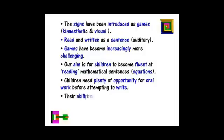And the games have become increasingly more challenging. Our aim is for children to become fluent at reading mathematical sentences, equations. These are equations that they created themselves. But in later life, when they are introduced to the more formal aspects of algebra, this fear will be removed. They'll understand that there are patterns and relationships behind numbers. They'll know how to read equations because they've already done it. Children need plenty of opportunity for oral work before attempting to write. We covered that, the importance of plenty of oral work before attempting to write anything down. And their ability to read, we saw, will always be in advance of their ability to write. So plenty of experience they need daily with the rods and challenges.